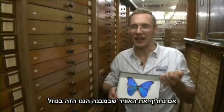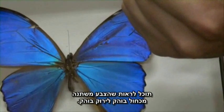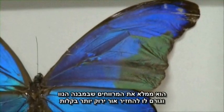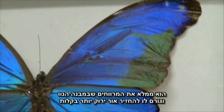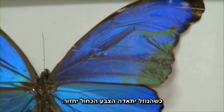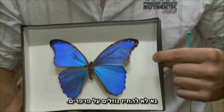If we just replace the air in this nanostructure with a bit of liquid, you'll see that it changes color from bright blue to bright green. It fills in the gaps around the nanostructure and makes it better at reflecting green light. When the liquid evaporates, it returns to reflecting blue. Please, don't squirt butterflies.